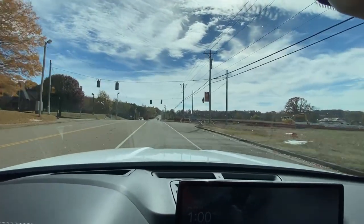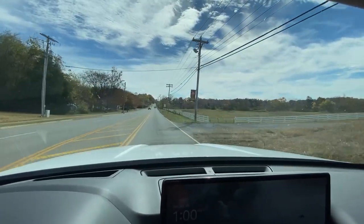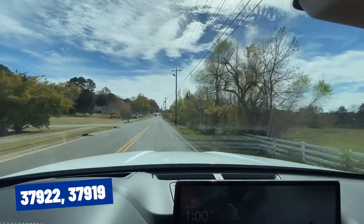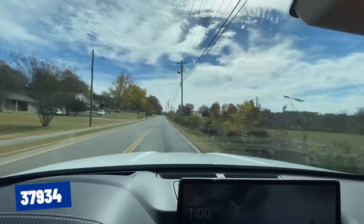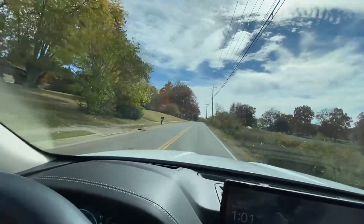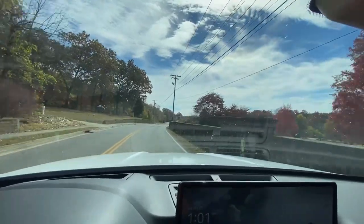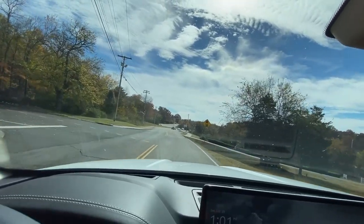So just like everywhere else we've seen, Farragut has all kinds of housing options, although it's actually not the highest price point. 37922, 37919 are more expensive. 37934 is the Farragut zip code. And yes, you are going to pay more, but you can even see houses on the left, older and established. And then I'm going to take you up Farragut Hills Boulevard so you can kind of get an idea. It's kind of Westmoreland-esque, like what we saw in the Bearden part of West Knoxville.